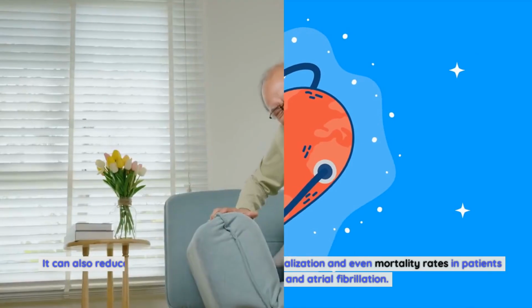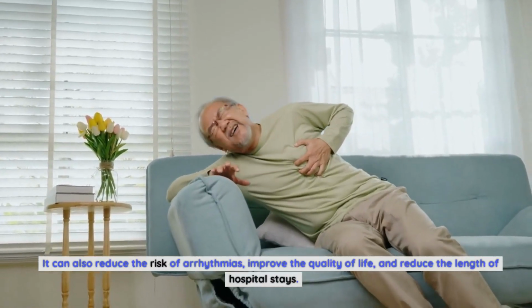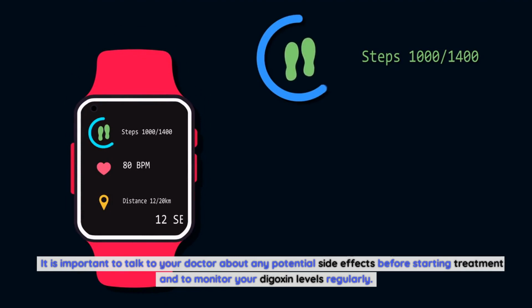It can also reduce the risk of arrhythmias, improve the quality of life, and reduce the length of hospital stays. It is important to talk to your doctor about any potential side effects before starting treatment and to monitor your digoxin levels regularly.